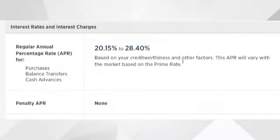But if you do decide to take out a cash advance with this card, just like your purchases and your balance transfers, it is going to be exactly in the same range as that. So it is going to be anywhere between 20.15 all the way up to 28.40%. But more than likely, it's probably going to be 28.40% because cash advances are typically the highest APR that you can really receive with any type of credit card. But on top of that, of course, there are going to be some other fees as well, which we are going to go ahead and dive into right now.